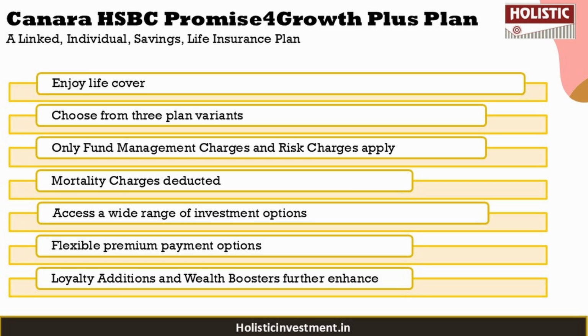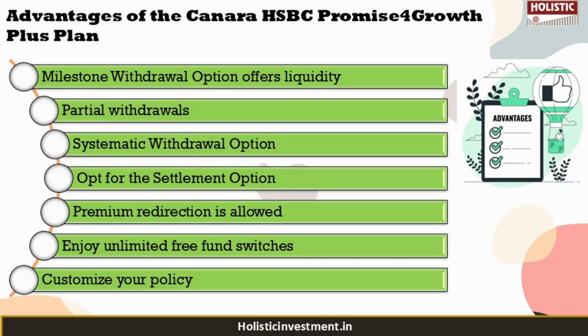Loyalty additions and wealth boosters further enhance your fund value over time. And there are benefits like death benefit, maturity benefit, and loyalty additions. So now let us take a look at the advantages.